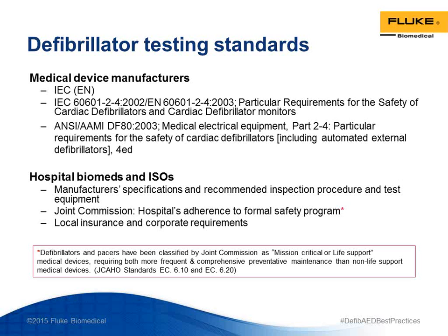So let's review some of the testing standards for just defibrillators. IEC standards establish particular basic safety and essential performance requirements for cardiac defibrillators. Most, if not all, manufacturers follow these IEC standards. You can view which standards the product adheres to by looking in one of three places. The device under test user manual.